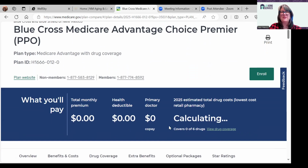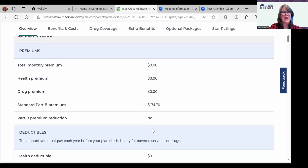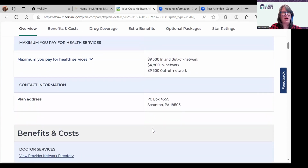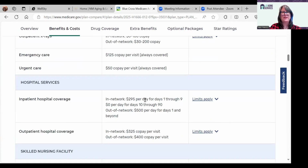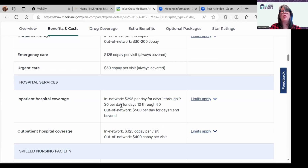It's trying to figure out how many drugs are covered. 4 of 6 drugs on our formulary are covered on this one. So this plan has a $0 monthly premium, but it only covers 4 of the 6 drugs that we need. So we're going to take a quick look down here at the drugs. So you can scroll down. It gives you lots of information about how much your copays are for primary doctor or specialist. But I want to look, tells you what you can expect in terms of copays if you end up in the hospital or emergency room.